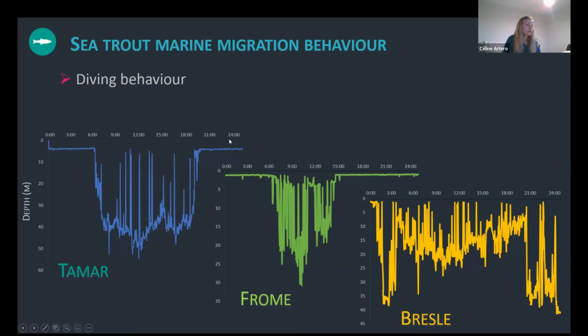And you can see that the pattern of diving is changing through the population. You've got tailor fish that are very close to the surface at night. And when the daylight starts, the fish start to dive and go deep, but sometimes go back to the surface. The foam fish have quite the same behavior, but they come back to the surface more regularly than the tailor fish. Whereas if you look at the braid fish, they are diving all the time, even at night sometimes, and they are doing a very important number of dives per day.